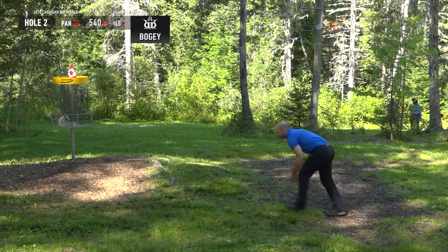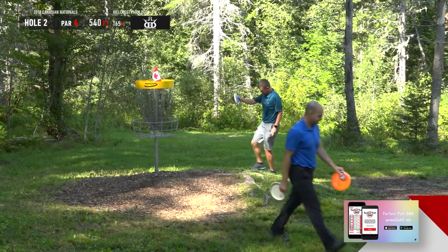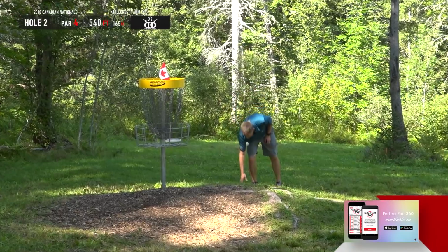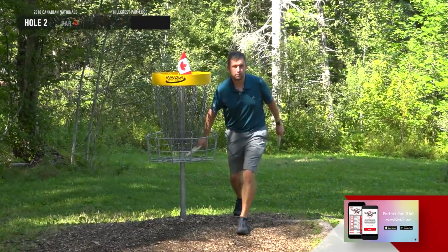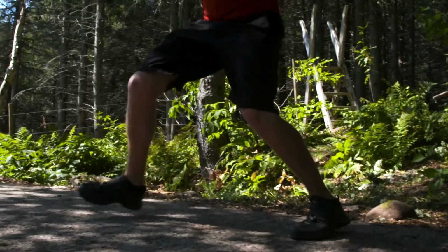Yeah, he's got a confident stroke. You could tell he plays disc golf a lot. His putt, I feel like, is probably the strong point of his game. Yeah, I feel you there. He's got some good distance on the forehand as well. Absolutely, yeah. There's Nate cleaning up a disappointing par, I'm sure.